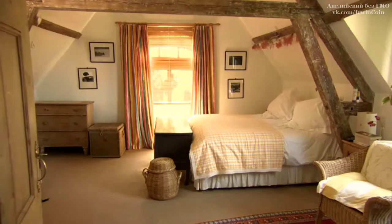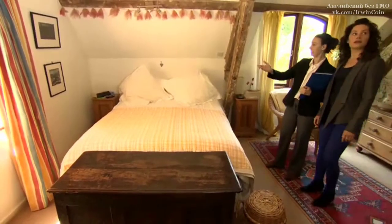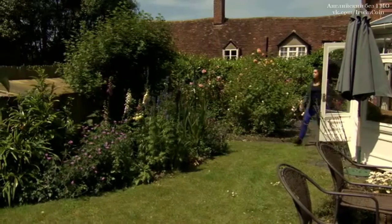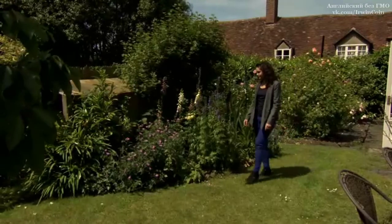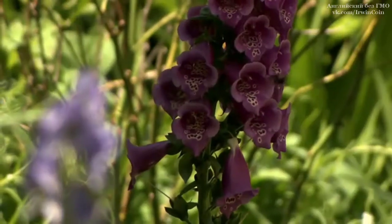This is the master bedroom. And this is the guest bedroom. They are both quite big, and they have both got a bed, a wardrobe, and a chest of drawers. But my favourite thing about the house is the garden. It's beautiful, and it's got lovely flowers.